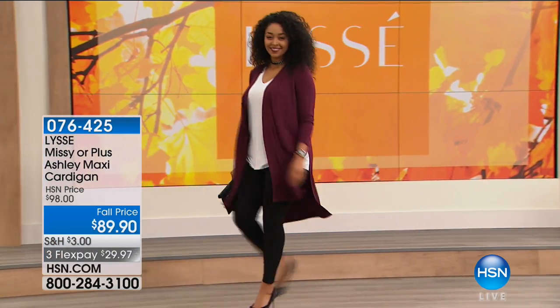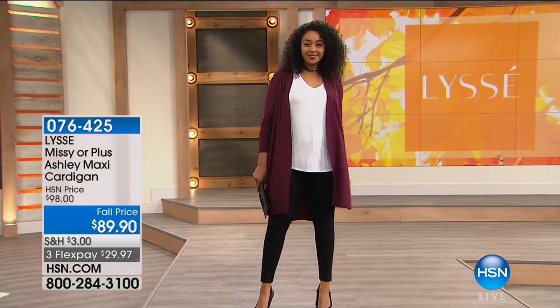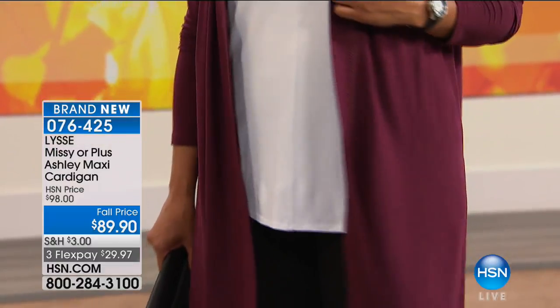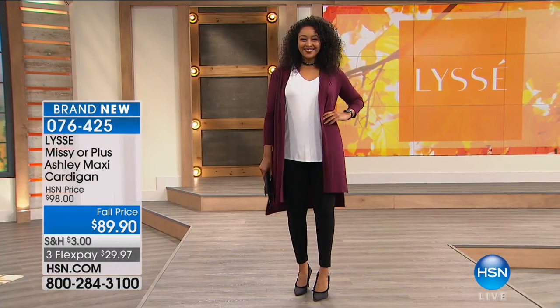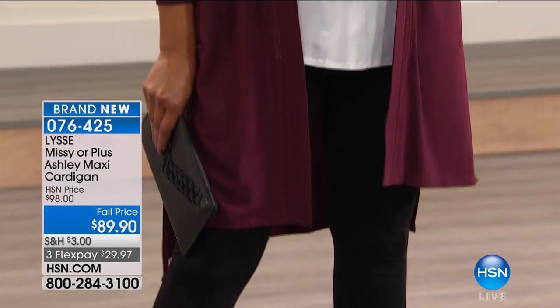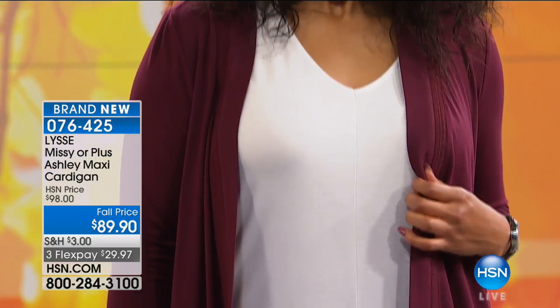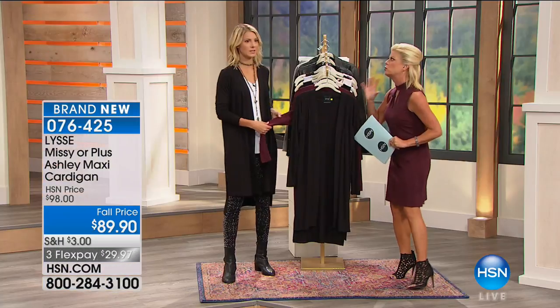Okay, I am so crazy nuts over this duster cardigan. This one is brand new. It's gonna fly, because here's what we're doing, everybody. We took $10 off. It's gonna be $98 in retail. It's $89.90. It's done in a modal spandex that is gonna be the softest hand I think I've ever felt. I know, it's dreamy. It's a great weight.